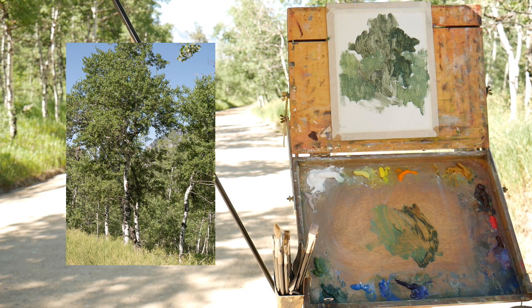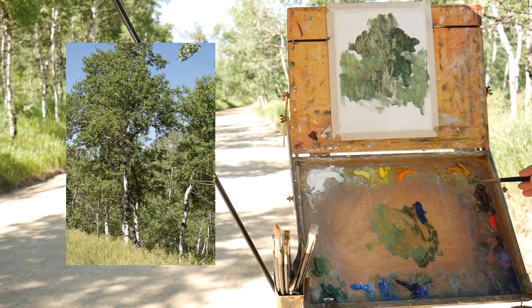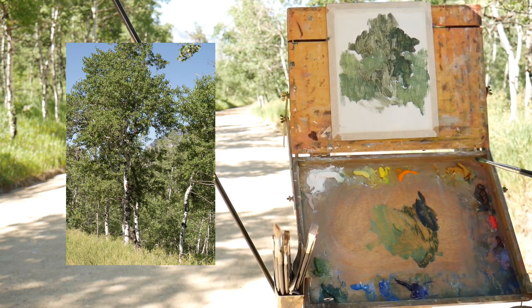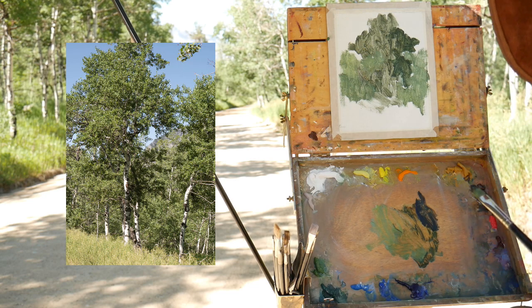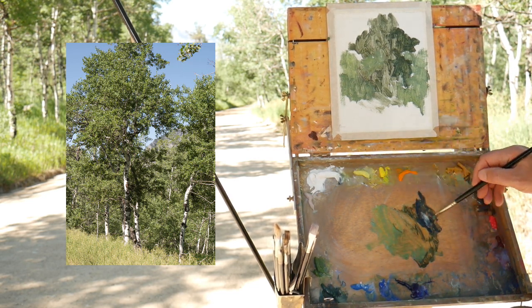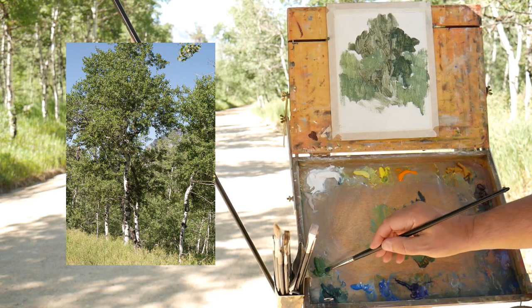My car is parked right behind me, and the sun is bouncing up in my face, causing a glare. I love sunny days, I love painting on perfectly sunny days, but the glare can be really challenging to deal with sometimes. And here comes another car. I can't believe it.